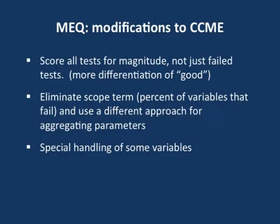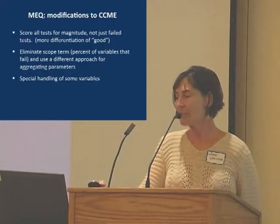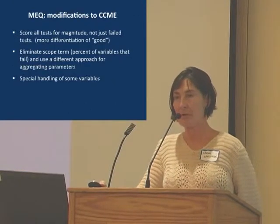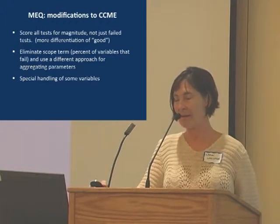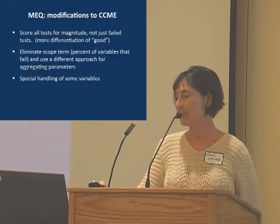So one of the first modifications we do is we score all of our tests, not just failed tests, because we wanted to get better differentiation at the good end of the scale. We wanted to be able to distinguish excellent from good, not just good enough. We actually eliminated the scope term. We felt it was sort of chunky in nature, and actually the authors of the index also weren't overly fond of it, so we felt justified in doing that.